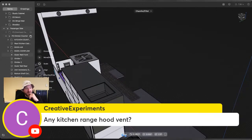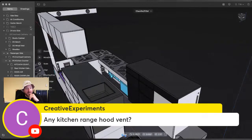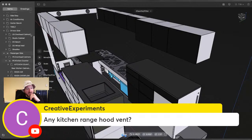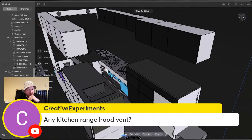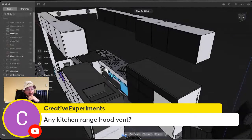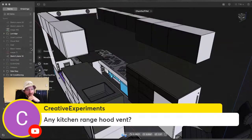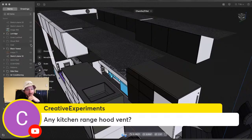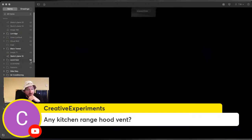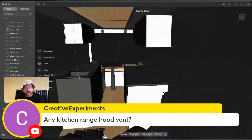I'm going to turn on everything so you can see the whole thing, and you guys can take a look at it. And I'll do the overhead cabinets too, so that you guys can see that. I'll put the driver's seat and passenger seat, the wood ceiling. Oh, you know what? I'm going to do the black tweed. And then I'm going to do the, not the gray, the wood floor, the cushions. And then you guys can take a look at everything the way it is.